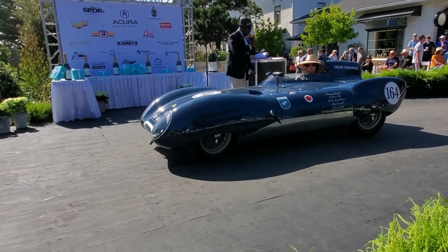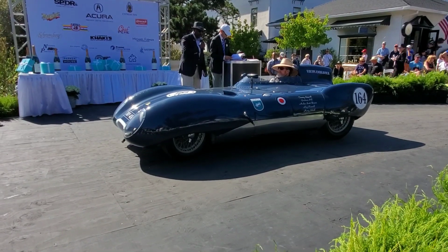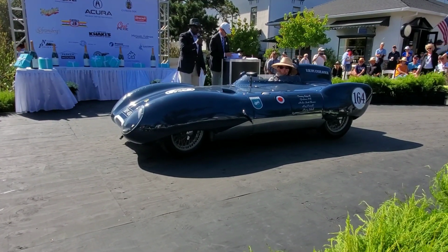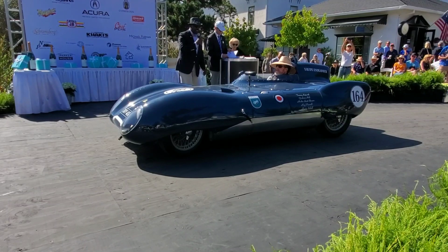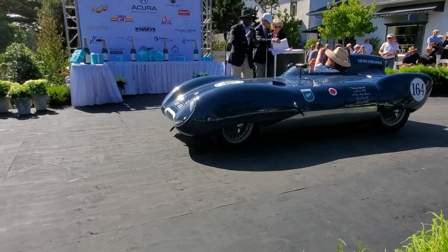This car has been a participant in 300 races in its life. And when you see this car, look at the names, the honor roll on the door of this car. Tommy Sopwith, Graham Hill, Archie Scott Brown, Reg Parnell, and Harry Schell. I mean, some of the absolute royalty of sports car racing. Absolutely amazing.